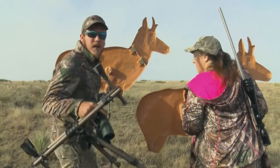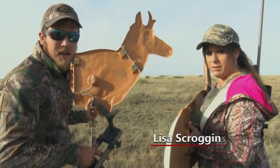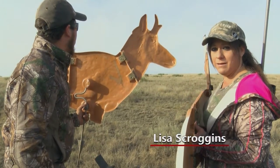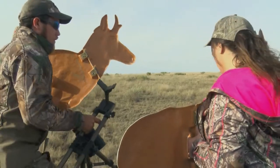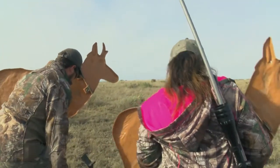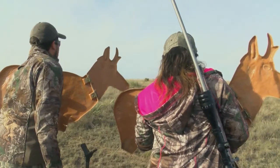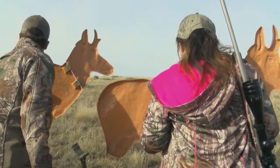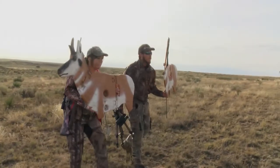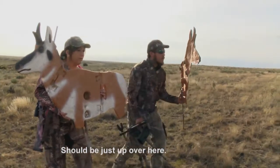All right, we found two or three more good bucks over here. It's Lisa's turn to shoot. It should be right over the top of the hill when we slip over there, so he's up. Should be right straight that way.